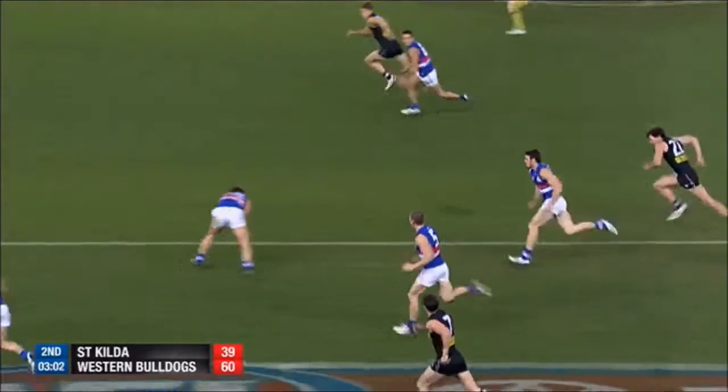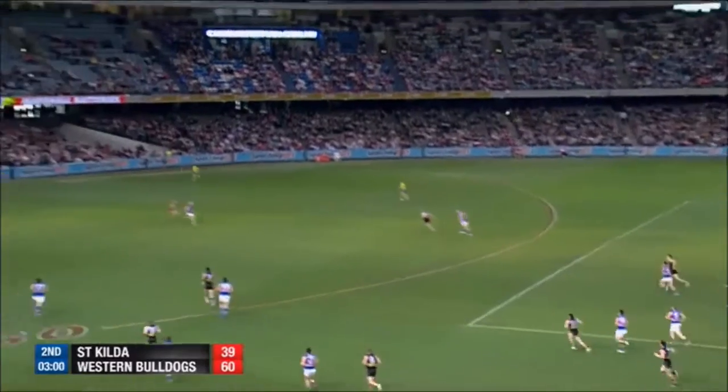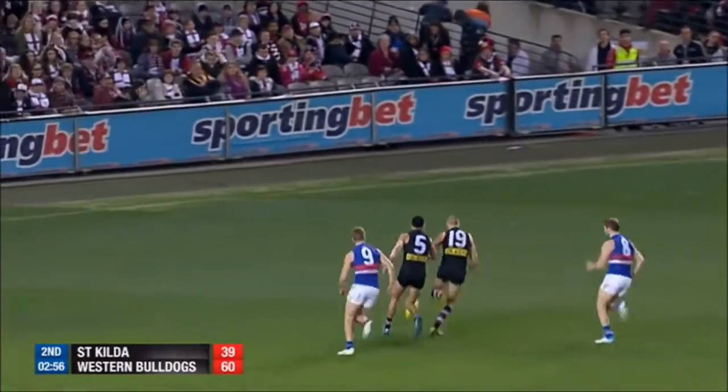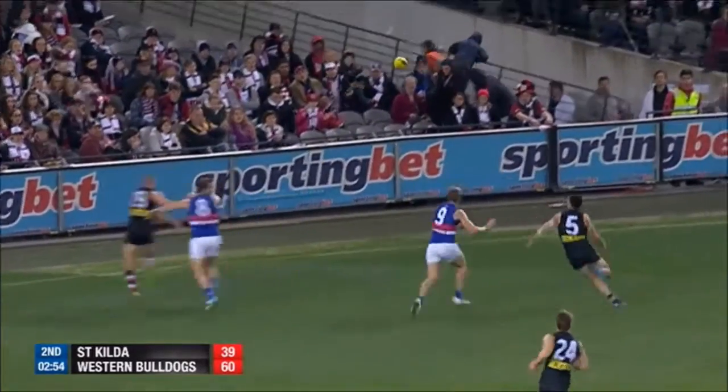Joe Wood. Hand passes across to Peckin. Peckin looks inside the forward 50. Stringer goes back hard on Savage. Loose ball. Gilbert the first to arrive. Hasn't missed a beat so far.